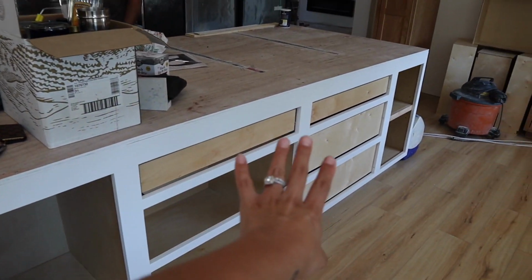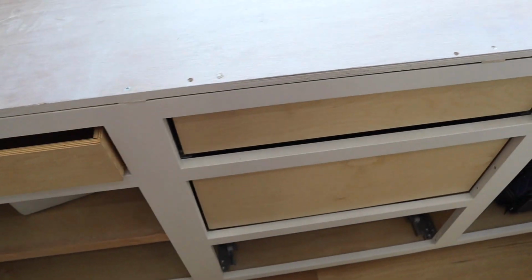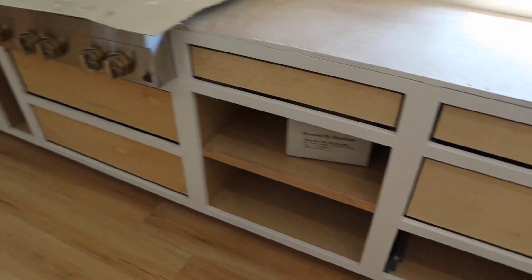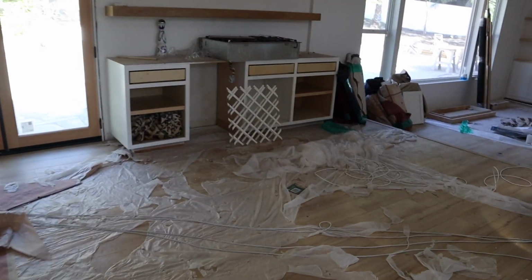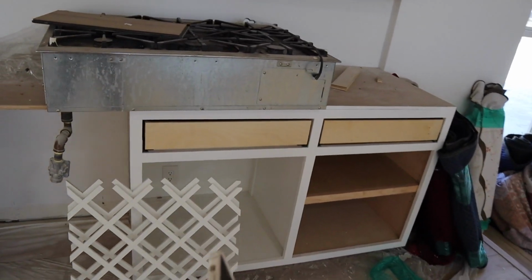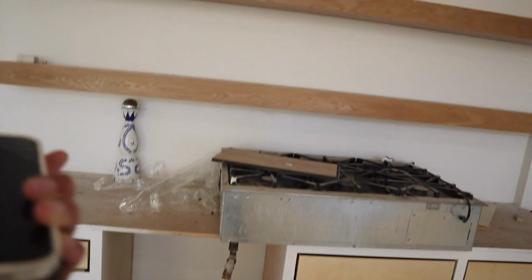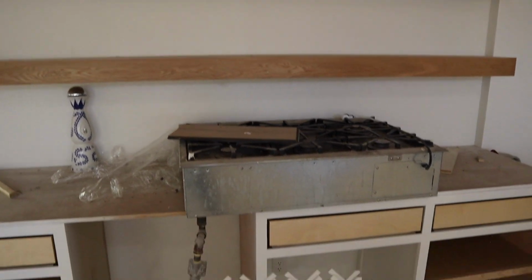So this is what the island's going to look like. They already started installing all of the drawers, so you guys can see. So pretty. And for those of you guys who guessed, it was a bar that we set up here. So we're going to have wine racks there with drawers, and then there's going to be a little fridge in there for drinks and stuff, and then obviously some shelving for the bar area.